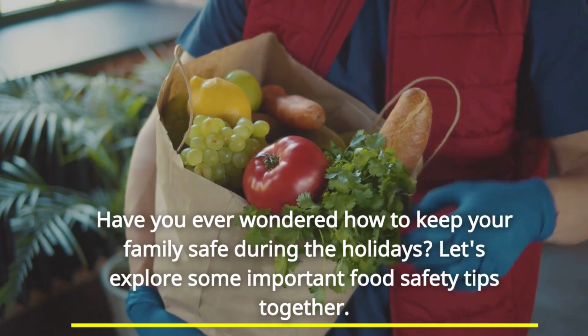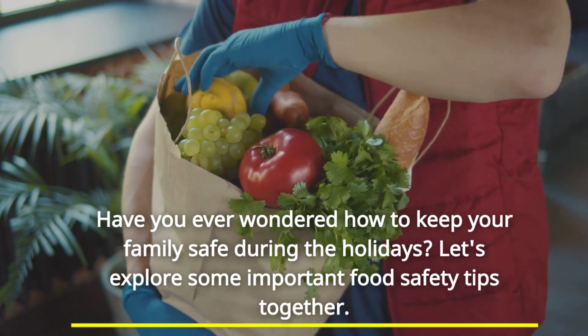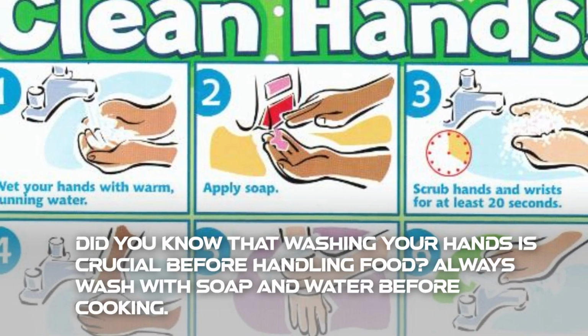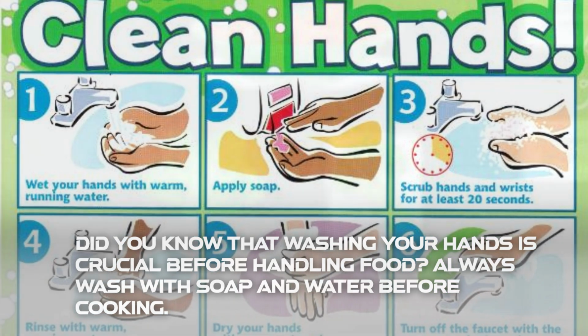Have you ever wondered how to keep your family safe during the holidays? Let's explore some important food safety tips together. Did you know that washing your hands is crucial before handling food? Always wash with soap and water before cooking.